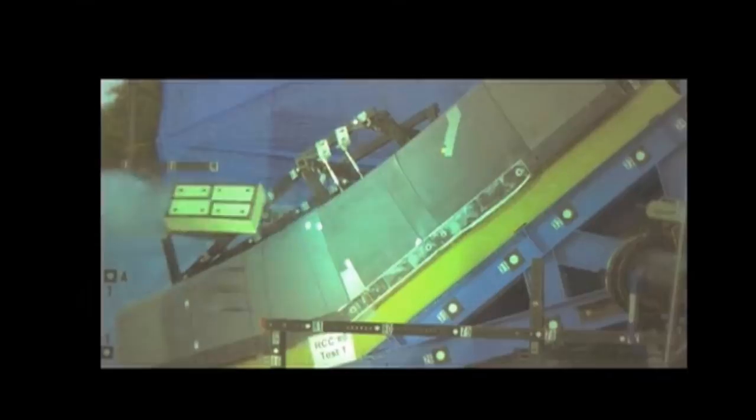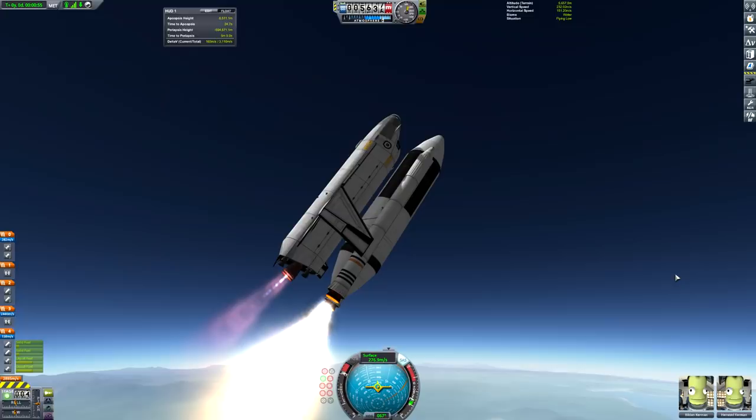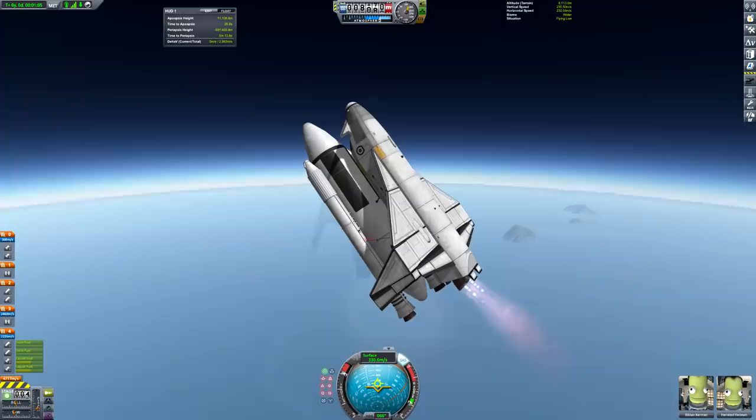failures. My solution, by the way, is that they should have mounted the tank on the back of it and got rid of that big tailplane and put like little tailplanes on the side. That would have made far more sense. But hey, you know, we've moved on to other things since then.